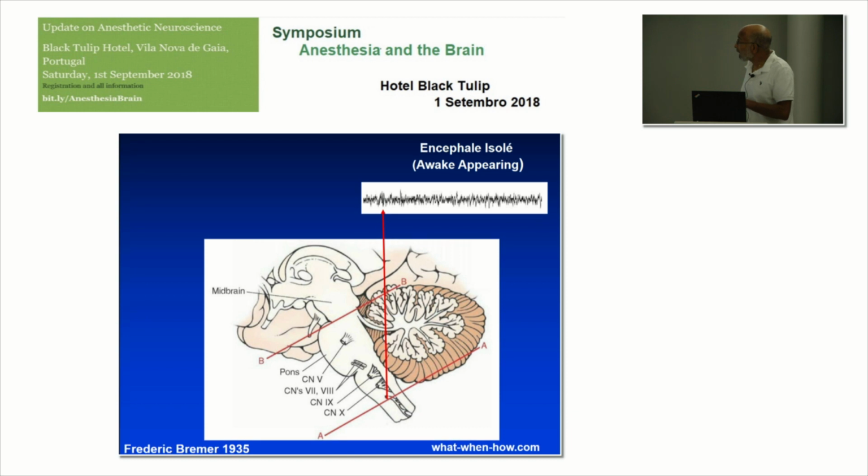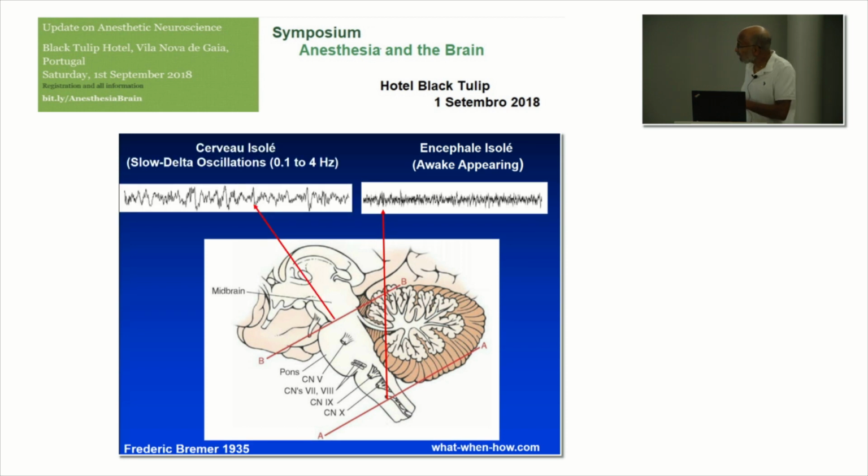Now, when he did that, what he found was the EEG had a pattern that looked awake. Then he did a second set of experiments in another set of cats in which he transected here. Now the brainstem is intact with the spinal cord, and he's separating the brain from the brainstem and the spinal cord. And he called that the cerveau isolé. Not cerveau in the sense of whole brain, but cerebrum in French. So this he called the cerveau isolé. And what he saw was these large slow oscillations.